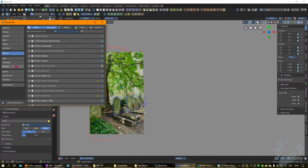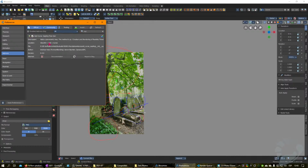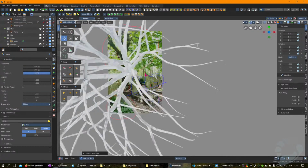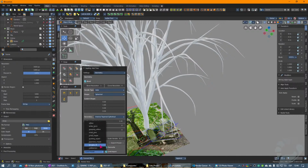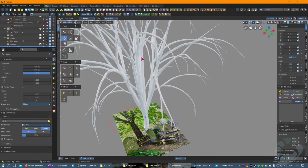Right. So I guess what we can do is create a tree with a sapling add-on. Add curve, sapling tree gen. Okay, so here we have a tree, and we can handle type vector on a spherical tree. Branch distribution. Douglas fir, Japanese maple. It's probably a maple tree, right? I don't know the original type of the tree. Okay, we'll just use this for now.